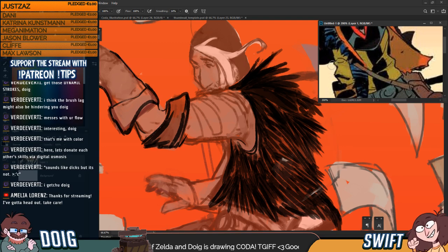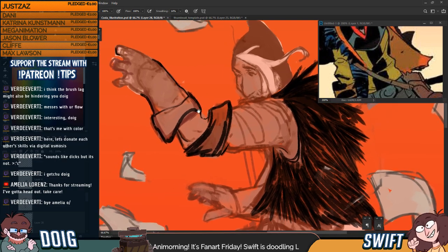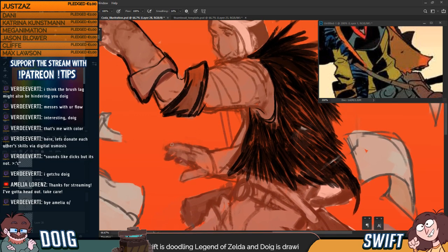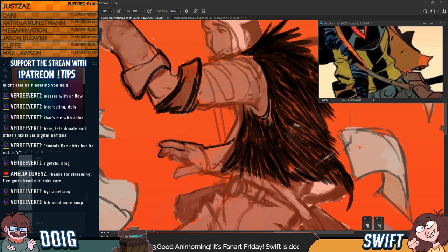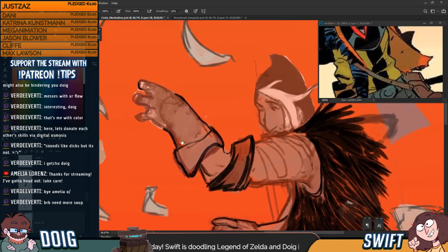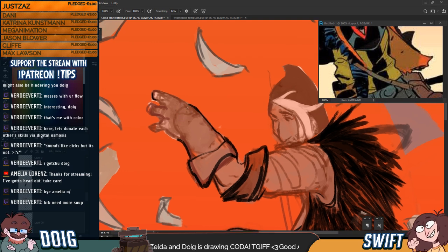Okay, so he kind of has this jaggy shape language for the upper arm. Take care, Amelia. Nope. Lost the angle of the bump of the hand.